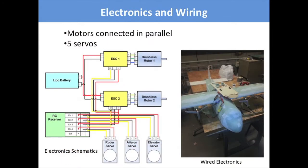Next, we had to do the electronics and wiring of the components of our plane. The diagram on the left shows how the servos, the motors, the ESCs, which are the electronic speed controllers, all connect to the battery and the receiver. And then in the picture on the right, you can see how all the wiring looks when it's outside the plane, and that plywood sheet fits inside the fuselage, so all of that is stored inside.